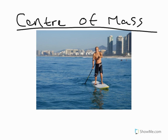Now I've borrowed a photo here of my Uncle John. He lives down on Australian Gold Coast, which you see him here pictured, just getting himself ready to do a little bit of surfing.